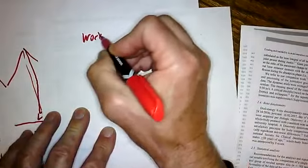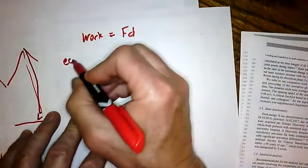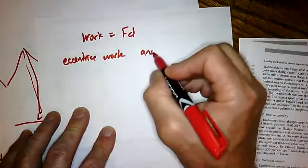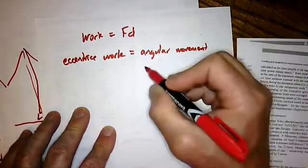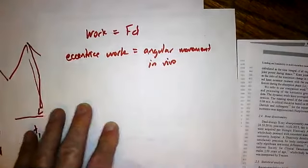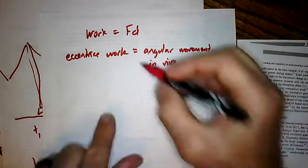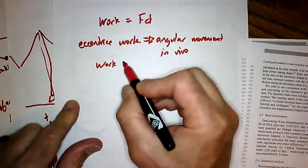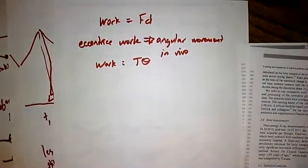We know work is equal to force times displacement. Eccentric work implies now we're talking about angular movement, and I say angular because we're talking about in vivo. If we're having eccentric work, that means the joint is rotating, and so the implication here is that we are dealing with angular motion. Another way to look at work in the angular world is the joint moment times the angular displacement, so torque times theta. That's just another way to do this.